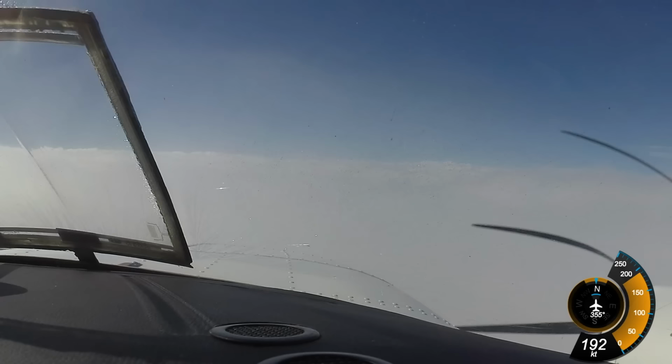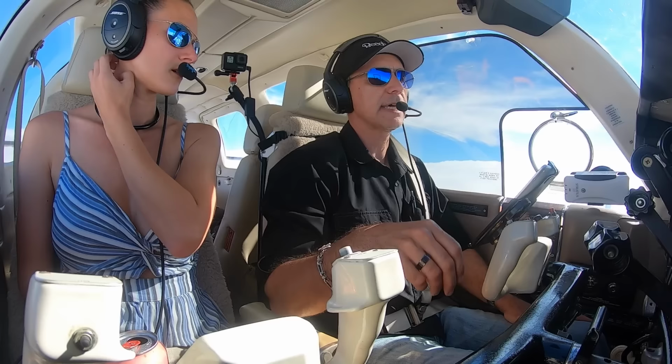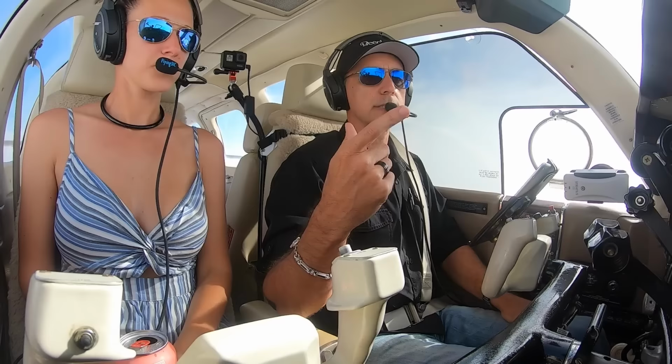But it would be less likely if you're not sitting in it? Yeah. Well, again, it doesn't matter. You could hit ice in one little cloud, but then you're out of it and you're not continuing to pick up ice. Hitting ice isn't the big deal. It's continuing to pick up ice, the accumulation of ice. And there are different levels of ice.